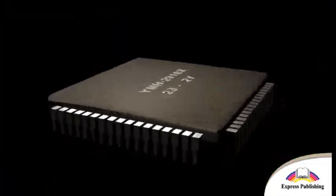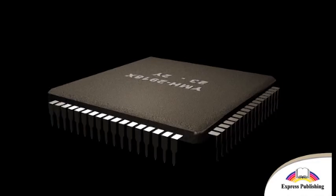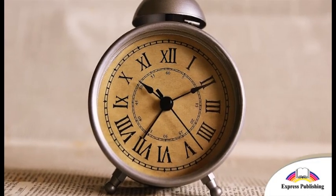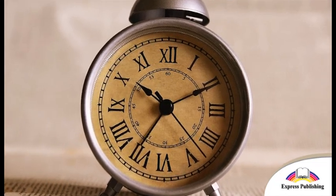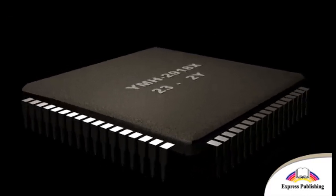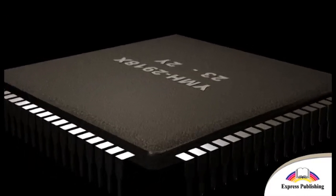Now, we move on to the BIOS, Basic Input-Output System. This is a special software that works a bit like an alarm clock. It wakes up the computer when you switch it on. Then it checks that everything is working and reminds it of what it needs to do.